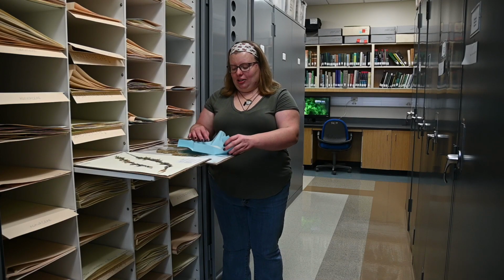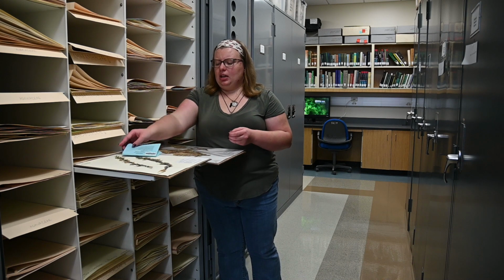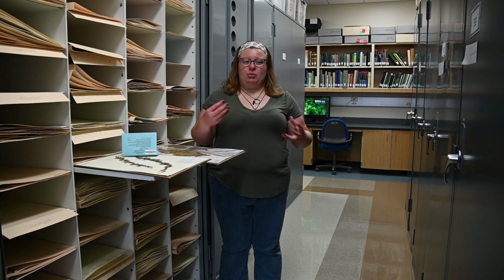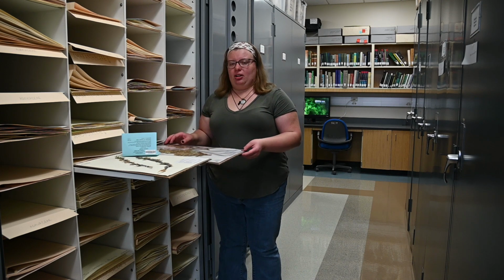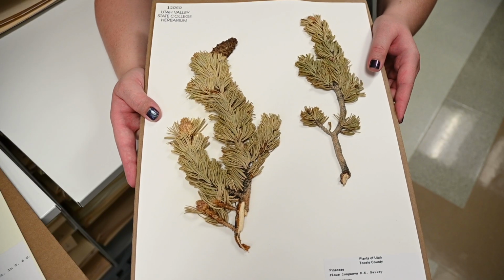And then our other group I mentioned was gymnosperms. You break down the word gymnosperm and it means naked seed. So those are seeds that don't have ovaries covering them or a fleshy fruit covering the seed. An example of that would be your conifers and pines, like this plant here.